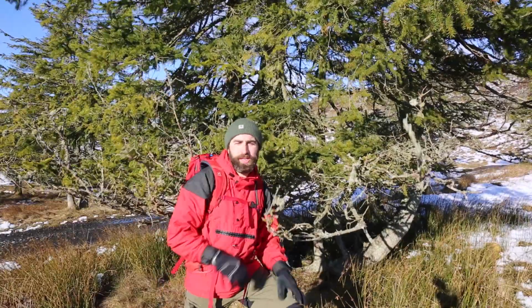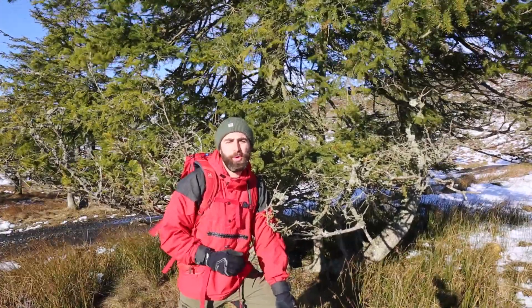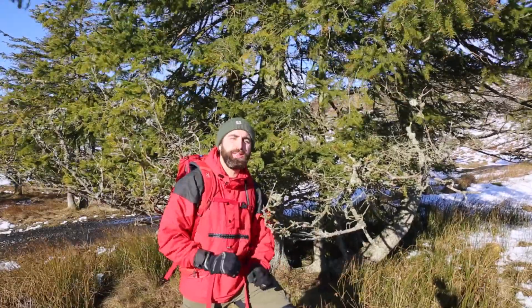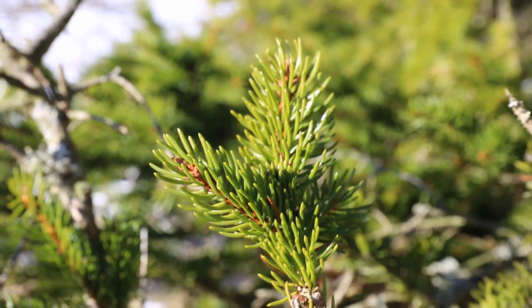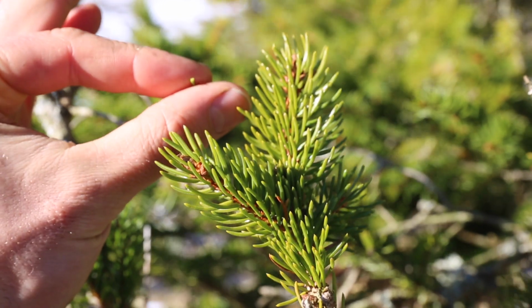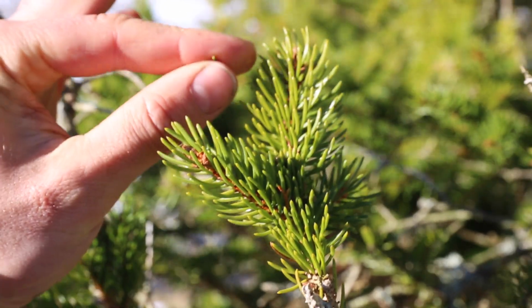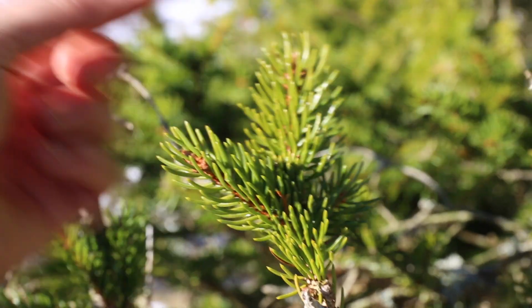This particular tree here is a spruce, and it was a result of a plantation to help the Napoleonic War effort. We can tell it's a spruce because it has a square needle in cross section. Now, if we have a closer look at these spruce needles, we can tell it's a spruce because the needles have a square cross section and will roll between your fingers like this. Whereas the fir needles will be flat and the pines will have multiple needles coming from the same sheath.